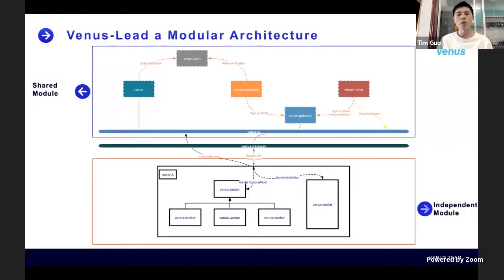Okay, let me tell you a bit more about the architecture of Venus and how we do that. As you can see, we have the shared modules here, and independent modules like Venus Sealer and Venus Wallet. For people who want to run with Venus, you just prepare your Venus Sealer. That is enough, and you can connect with the Venus Wallet, and then connect with the whole structure through the Venus Gateway to the shared modules, like Venus Messenger and Venus Miner. This mechanism makes it really simple and easy for you to connect with the Venus architecture.